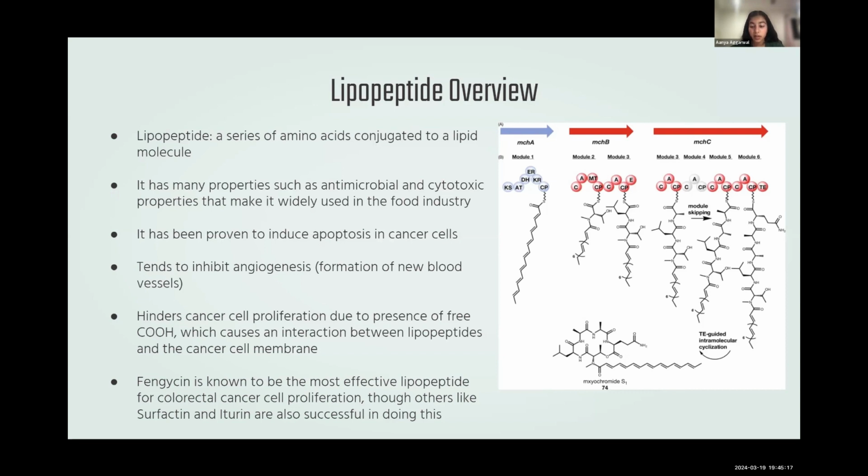They also hinder cancer cell proliferation due to the presence of free COOH, which causes an interaction between lipopeptides and the cancer cell membrane. Fengycin is known to be the most effective lipopeptide for inhibiting colorectal cancer cell proliferation, though others like surfactin and iturin are also successful in doing this.